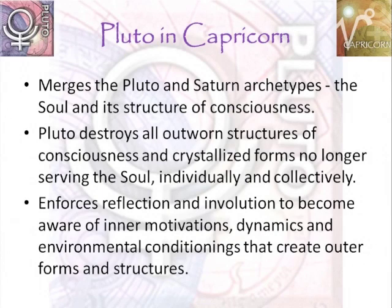We know Pluto as being that archetype of death and rebirth. When we've exhausted a separating desire, it dies off, replaced by a new one typically. That's why Pluto is known in traditional astrology as death and rebirth. Now, Pluto destroys all of the outworn structures in our consciousness in Capricorn. 15 years of this. And it destroys any crystallized forms, structures that no longer serve our soul on an individual basis and that no longer serve us on a collective basis. Collective being a culture, a nation, a species as human. You can take it all as broad as you want on a collective basis.